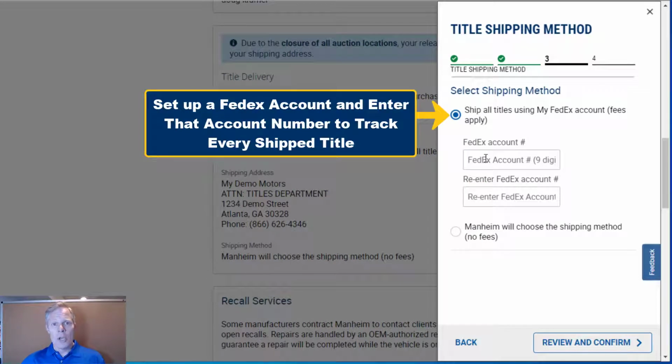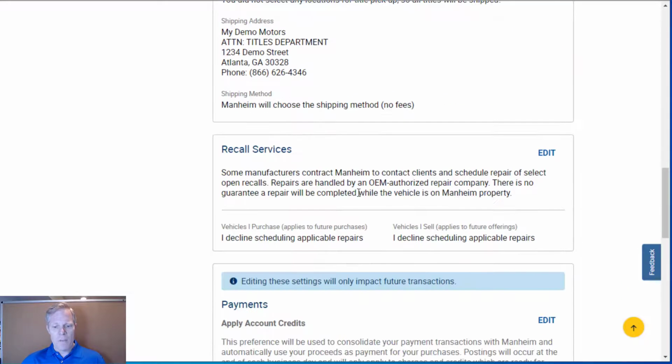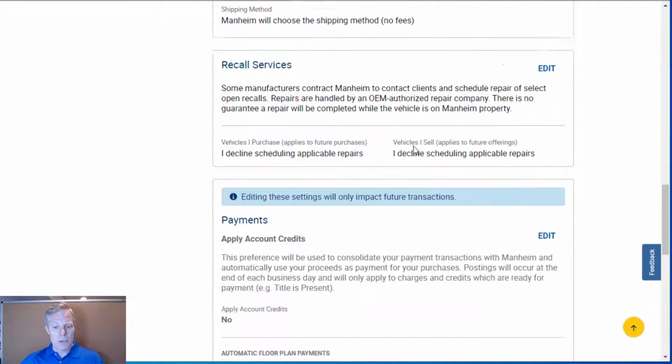Once you put it in there, you'll be able to track and monitor every single title from any auction anywhere, because it's all being done through FedEx and all on your account. This is the best and safest way to make sure you always have awareness of every title out there. And then from there, you just review and confirm. Now you have the ability to enable some recall services. Manufacturers perform recall services at our auctions all the time, and you can make some choices there.